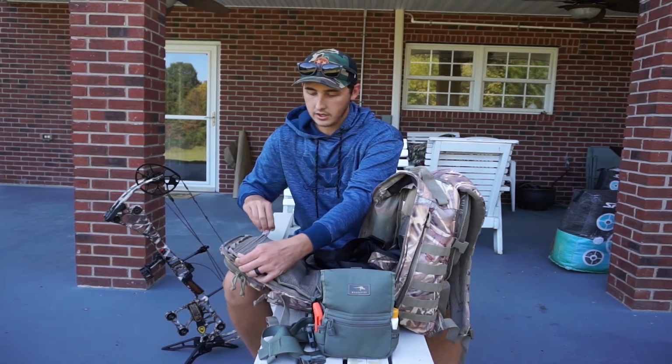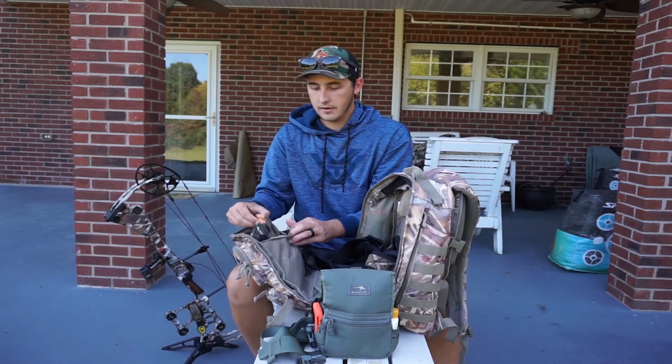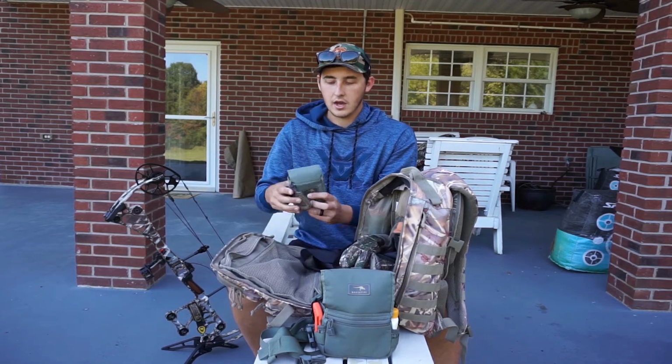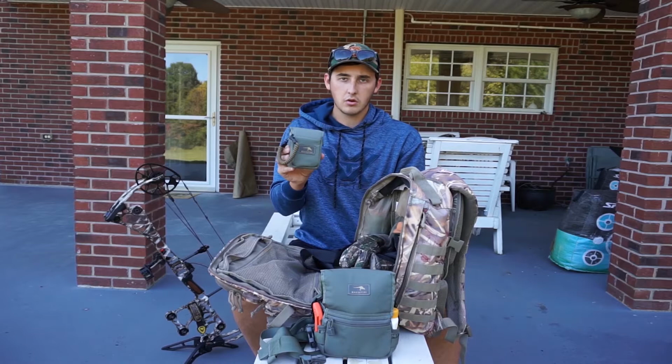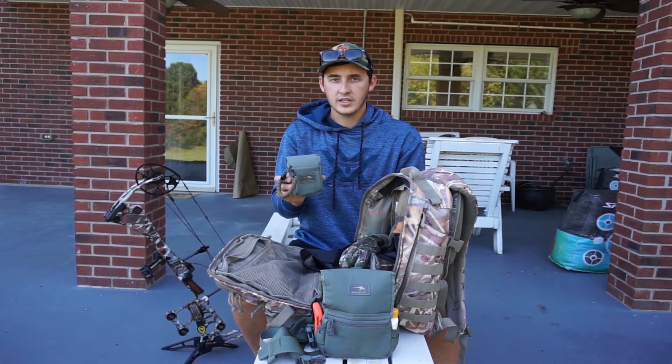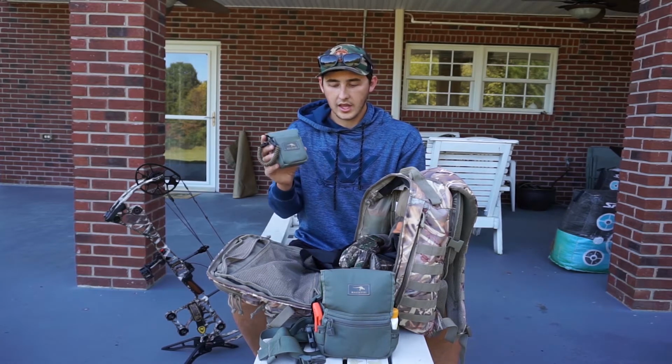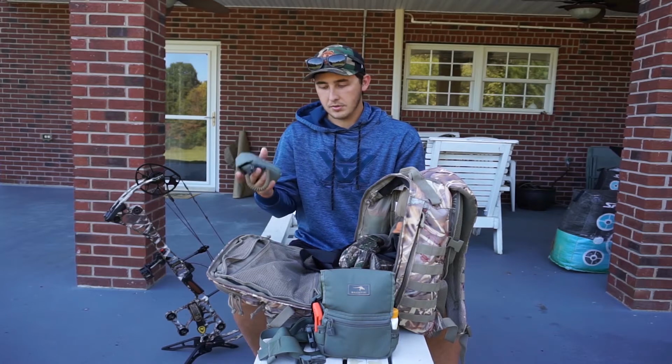In this pocket right here, I have my gloves. They're easy to get to, and I keep my marsupial rangefinder holder. Depending on where I'm hunting, sometimes I have this on my bino harness and sometimes I don't, but I love how it's super easy to remove, and when I don't need it, I just keep it in this pocket right here.